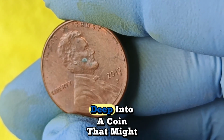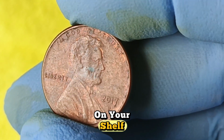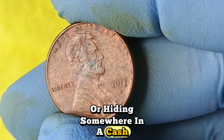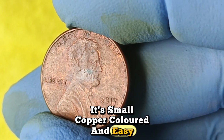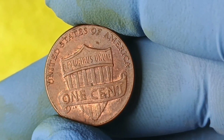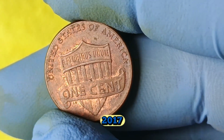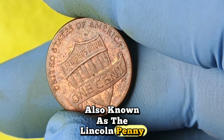Today, we're diving deep into a coin that might be sitting unnoticed in your pocket, in a jar on your shelf, or hiding somewhere in a cash register near you. It's small, copper-colored, and easy to ignore, but it could be worth far more than just 1 cent. That's right, we're talking about the 2017 United States 1-cent coin, also known as the Lincoln penny.